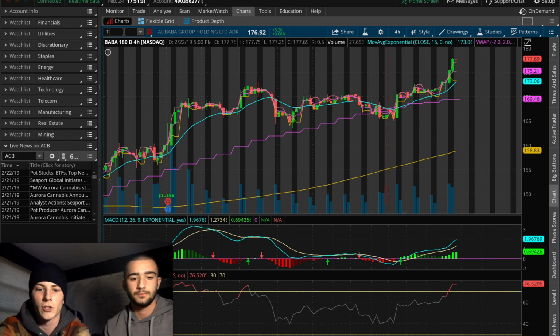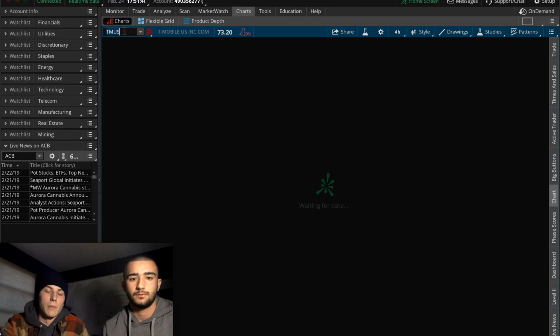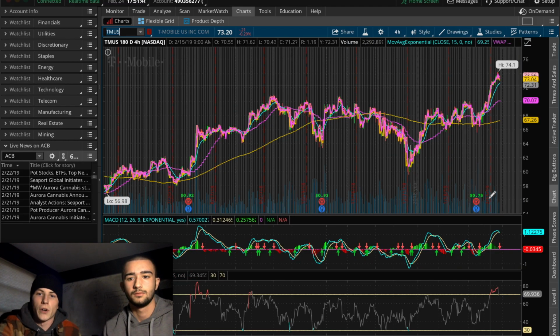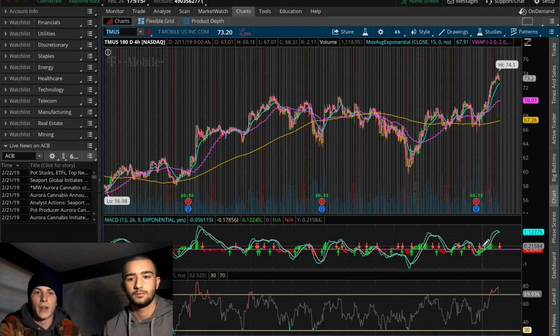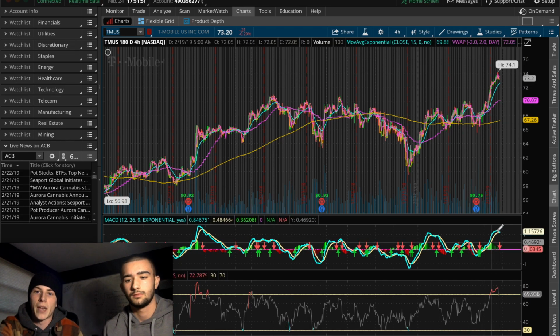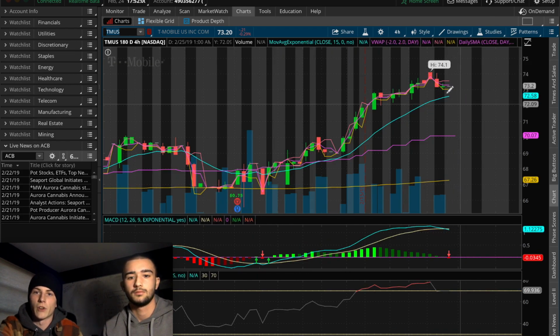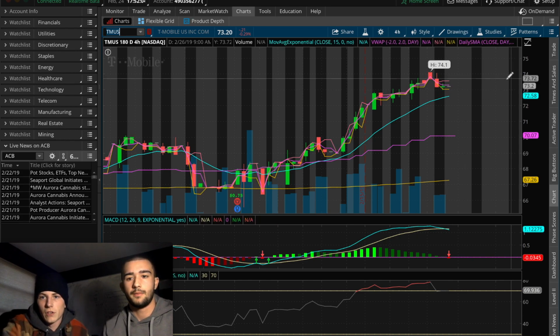So that brings us to our next one, which is TMUS, which is T-Mobile. Obviously, everyone's heard of T-Mobile. Right off the bat with this one, RSI is on the overbought side, which is obviously calling for a pullback. Same thing with the last one, but this time, instead of the MACD pointing up, the MACD is already starting to curl down, and you can see that it hit a peak here and it's starting to pull back. I think it'll definitely pull back down.